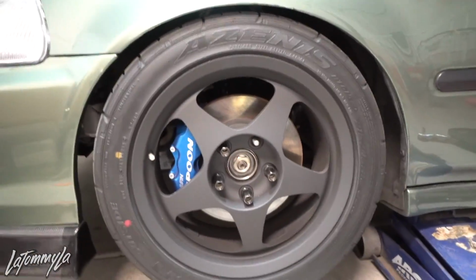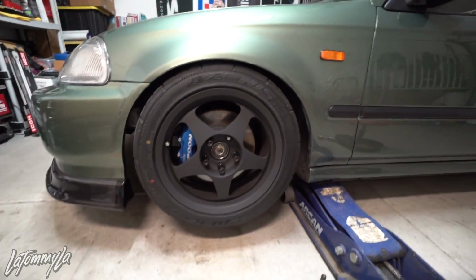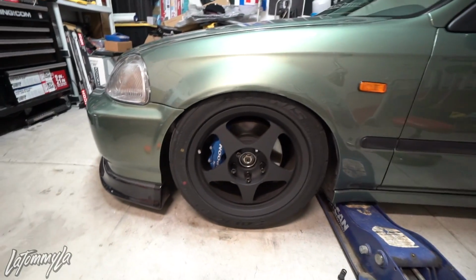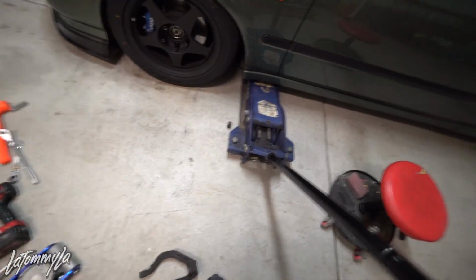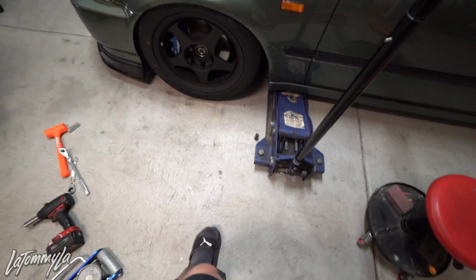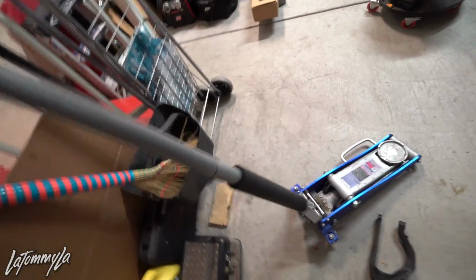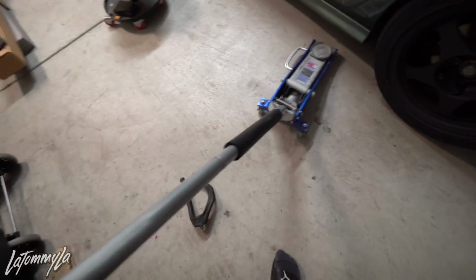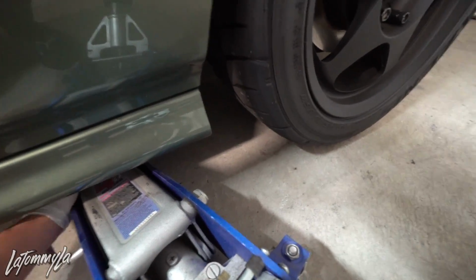Look how much lower that thing is. And then now, for us to drop it, oh my god. My jack's actually stuck. Why having 2 jacks is nice. Let's see, where's it at? Right here.